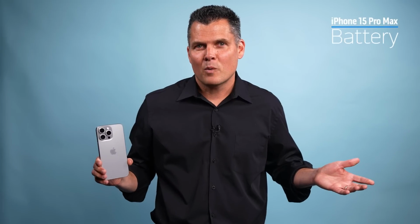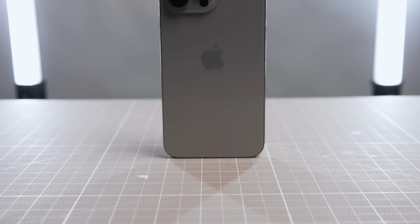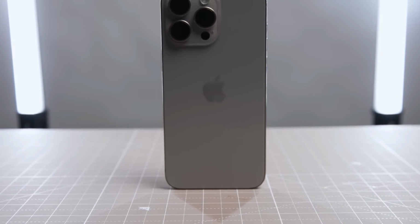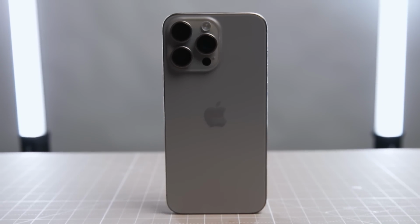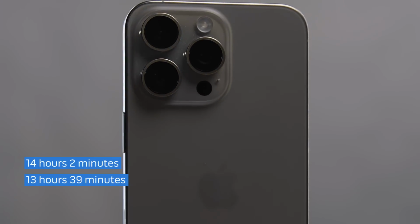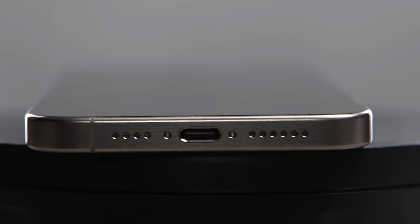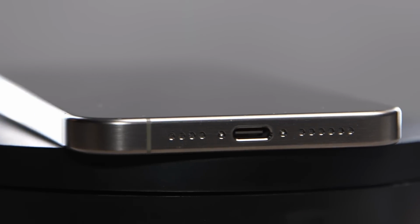The iPhone 15 Pro Max somehow eclipses the epic battery life from the iPhone 14 Pro Max in our battery testing, which involves continuous web surfing over 5G. The new Pro Max lasted a whopping 14 hours and 2 minutes. The previous model endured for 13:39. This runtime is also about an hour longer than the Galaxy S23 Ultra.